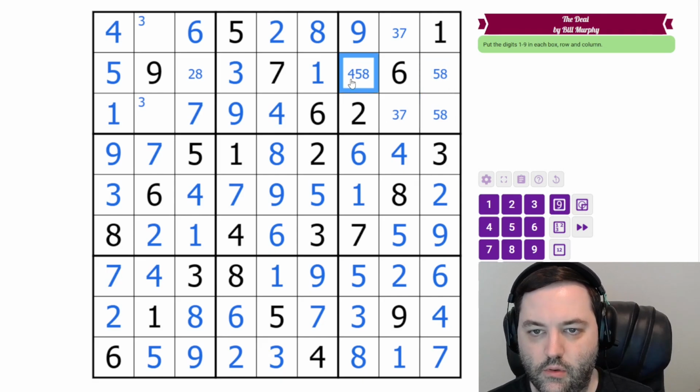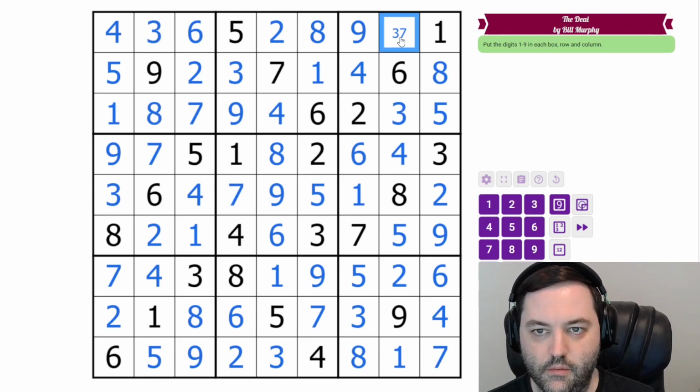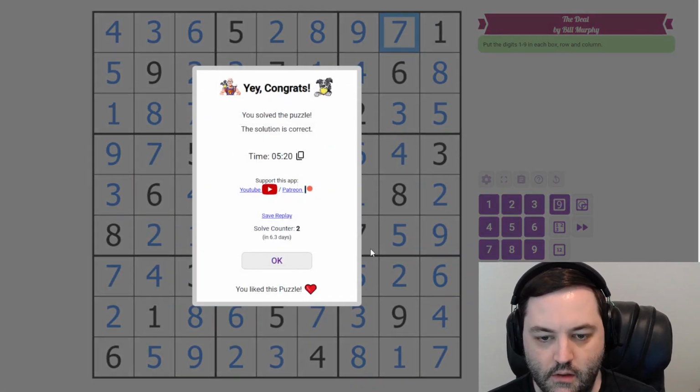Hopefully I can stop typing the wrong digits. This is 4. The 5 here gives us 8 and 5. 2 there. And finally, the 8 here gives us 3, 8. And then that is the solution.